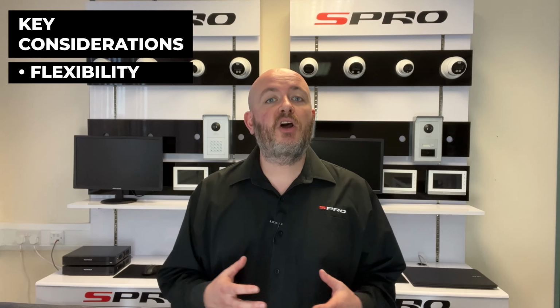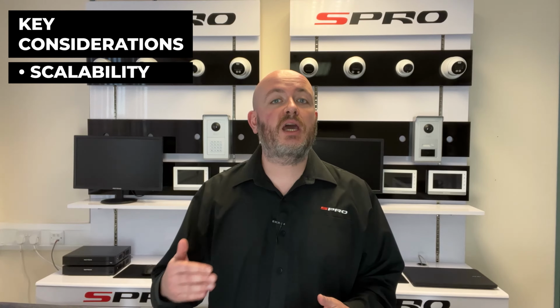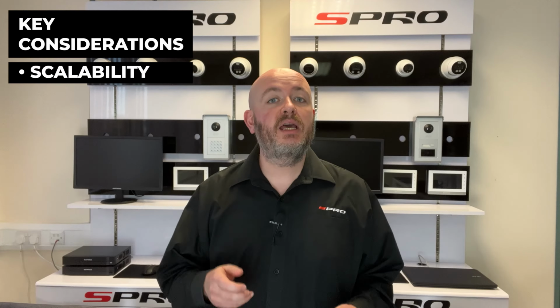Flexibility. Given IP's potential to be ONVIF compliant, which means theoretical compatibility between any ONVIF camera and any ONVIF recorder, NVR systems allow for flexible installation. Scalability. They're easy to upgrade as you can add new cameras without being restricted by physical connections, as you can pull in a camera from elsewhere on the network if you know that camera's IP address.